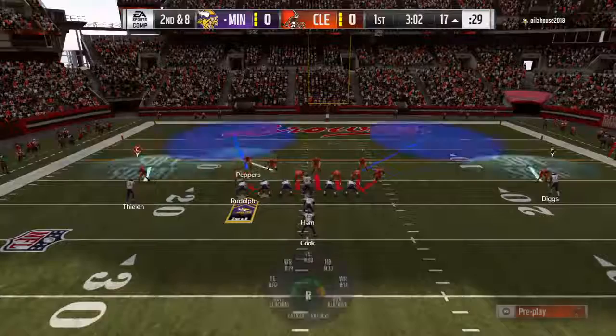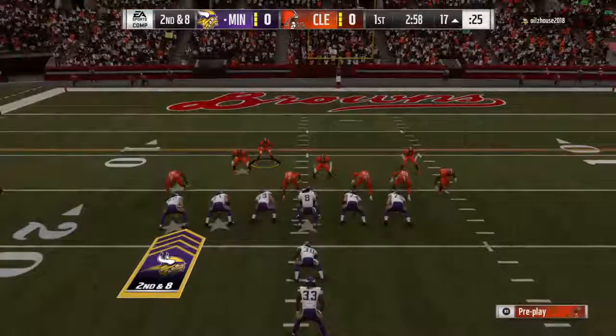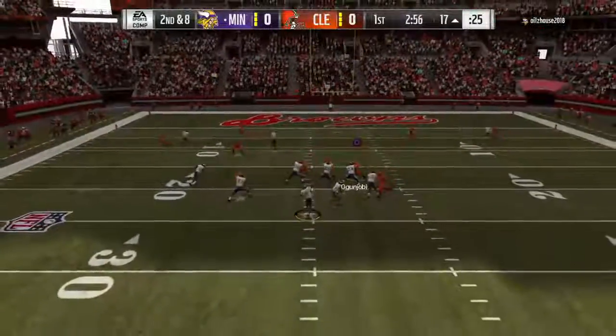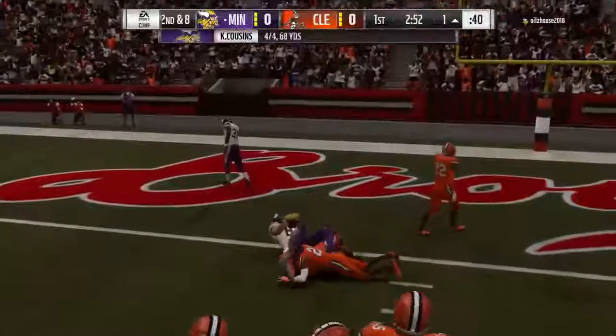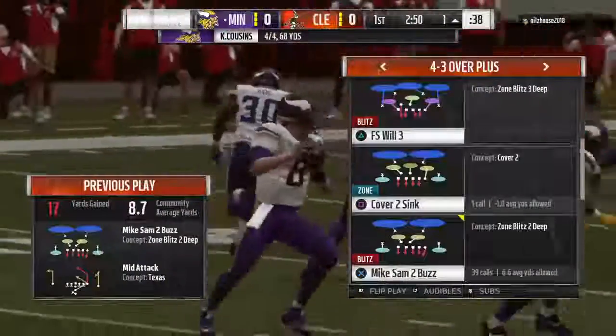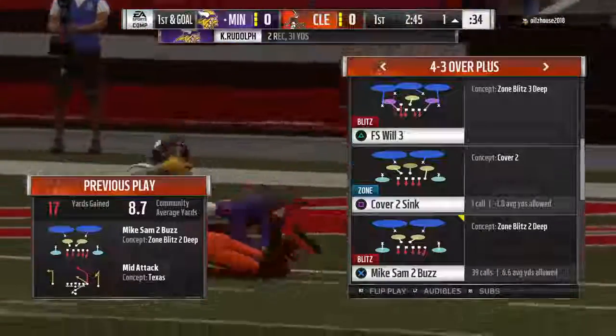2nd and 8. Now he's got to probably think about going to the air instead of maybe staying with the ground game. Now Cousins. His throw caught at about the 5. And he's brought down. That one good for 17 yards, and now they've got it 1st and goal.